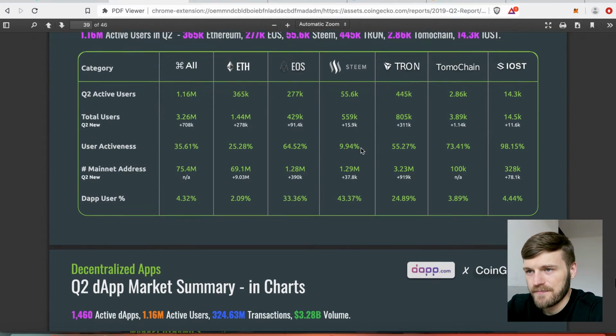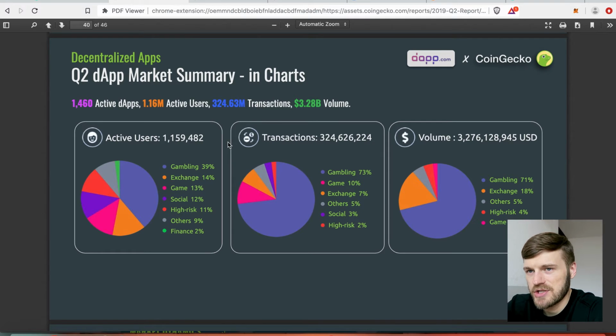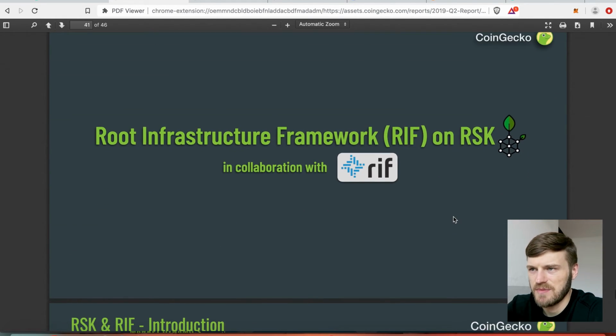Anyways, let's look at the next chart here. We have the dApp market summary and charts. So we have active users, transactions, and volume. And for the active users here, a lot of them are gambling, 39%. And here, 73% of transactions occur in gambling, which is a crazy high number. And then the volume here, of course, as well, 71%. That's crazy high. So gambling is popular. I mean, gambling has always been popular though.